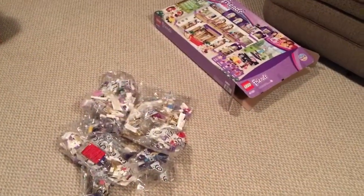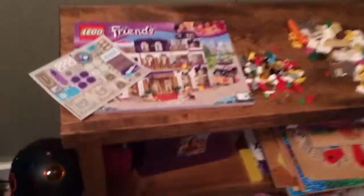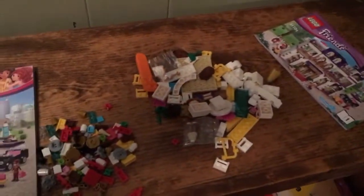This is MaKenna's Lego set she got for Christmas. Got all those bags. Video camera! Here we go. And so anyway, this is a huge instruction booklet. And she's just starting on bag one. We'll be back in an hour or two and see how far she's come.